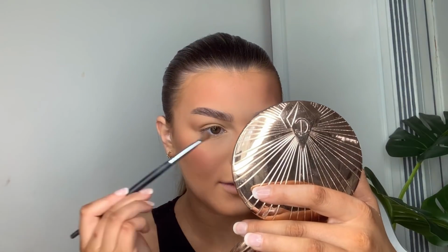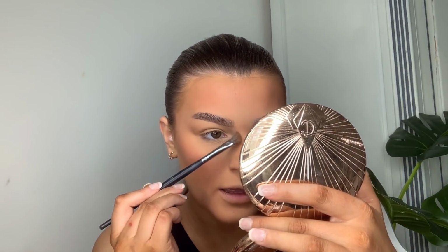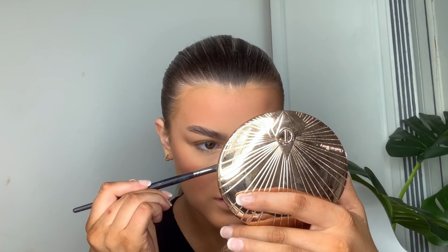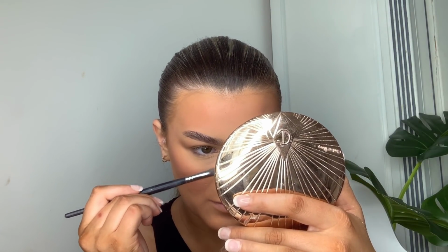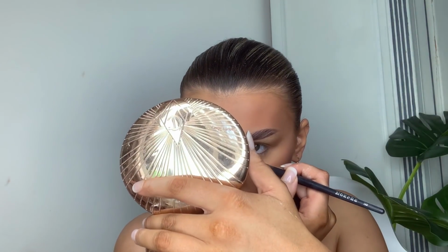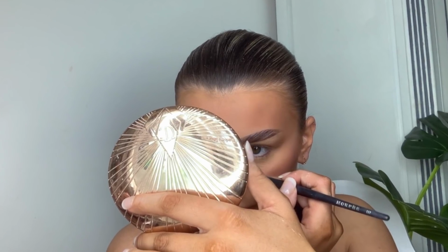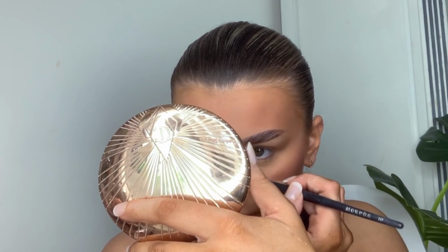So I get this bronzer, starting from the top of my nose, and then carefully going over the bump, and voila. I don't wish to make my nose look. Yes, Izzy, that's great. Please cover the whole entire thing with your face.